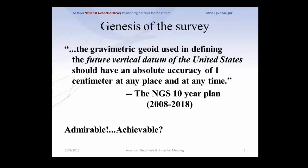The GRAV-D survey is a process of determining a very precise gravimetric model for the United States. Within our NGS 10-year plan, one of the goals is that our new gravimetric geoid, which would be used for defining the future vertical datum, would have an accuracy of 1 centimeter. As folks can imagine, it's a very laudable goal, and what the Geoid Slope Validation Survey project is designed to do is to determine whether or not we can actually achieve that goal.